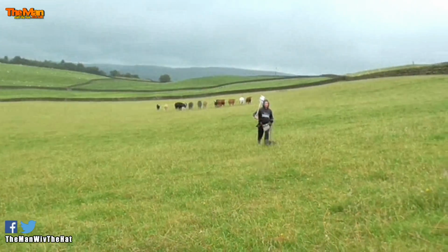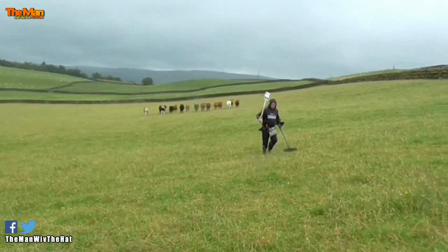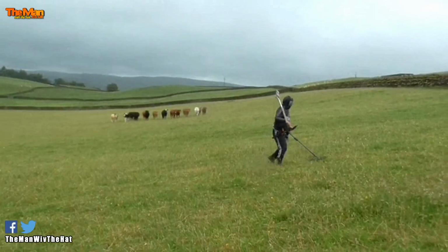The cows are showing an interest in Mark and he's making a beeline for me. He's scared of cows.